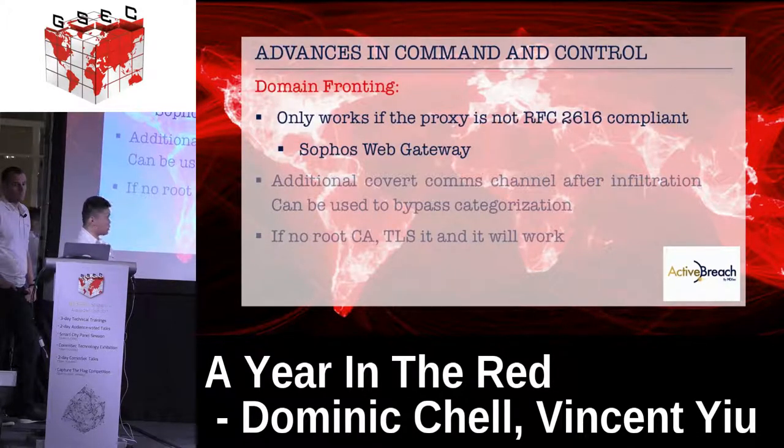A few drawbacks with domain fronting: it'll only work if the proxy isn't RFC 2616 compliant, section 14.23, which basically rewrites the request. We found an anomaly where Sophos Web Gateway didn't seem to be compliant, so if you're up against Sophos Web Gateway, just go ahead and use the domain fronting technique if you want to.